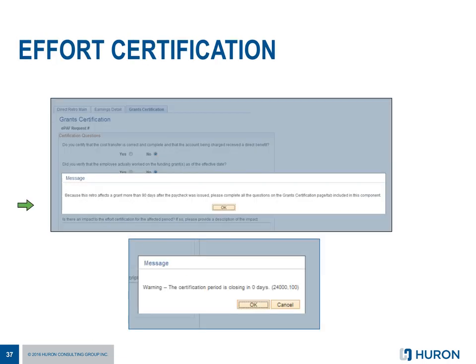We did build a couple pieces of functionality that were specific to effort certification. If you are trying to do a direct retro on a paycheck that is more than 90 days in the past, and there is going to be an impact to grants, we do request that a grant certification form be filled out. Similarly, we trigger notifications if an effort certification period is about to close.